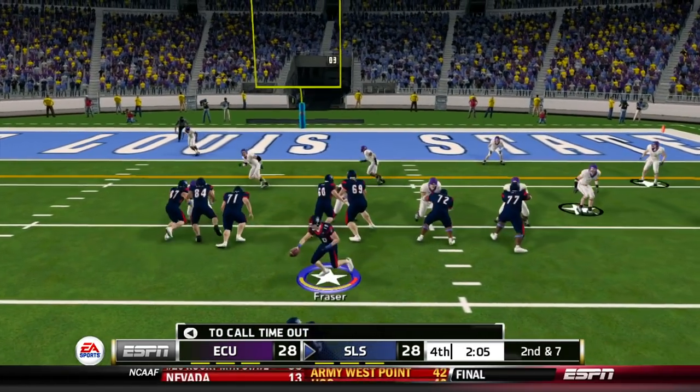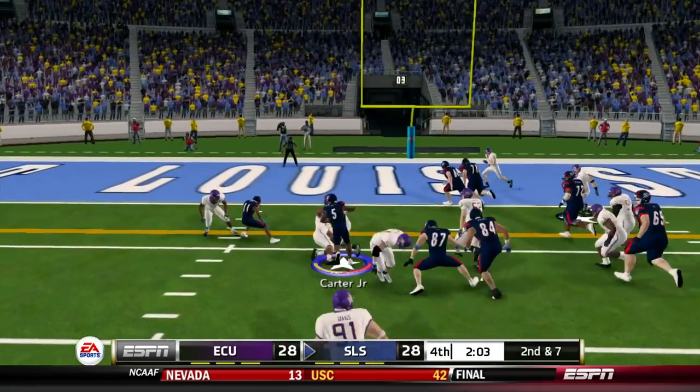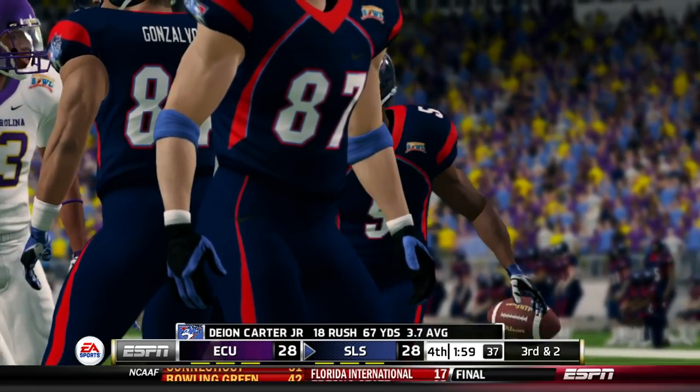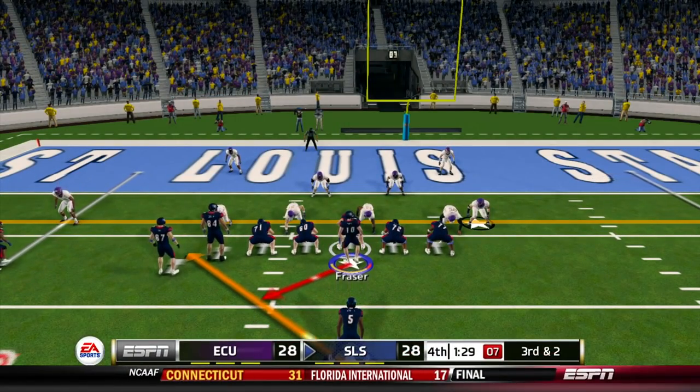Carter checks in the backfield. We're going to hand it off on the stretch play, and he does weave his way, showing a little bit of patience, and he does pick up 6, though. So now 3rd and 2. This is a crucial play.